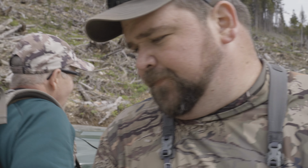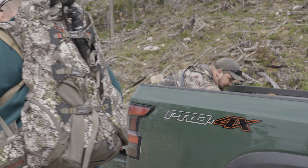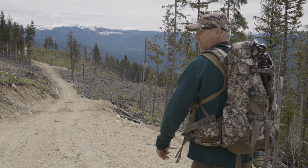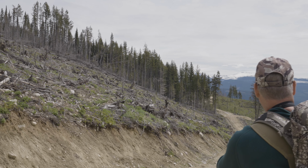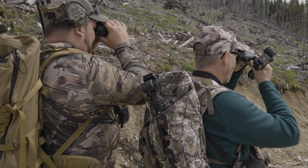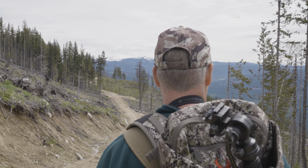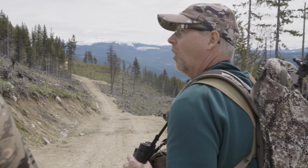Let me get the pack. We have a bear. We decided we're gonna go put a stalk on this bear, try and get a little closer and see just how big it was. What if we dropped over the back edge? We'll set up and try that call.